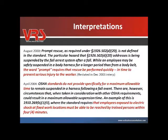Prompt rescue is a term that is difficult to define, and so people have written to OSHA in the past and asked for interpretation on exactly what prompt rescue means. In interpretation letters, OSHA has defined that the word prompt means that rescue has to be performed quickly. Well, prompt and quickly are both kind of subjective, but it's further clarified by the statement, in time to prevent serious injury to the worker. Well, what does that mean?